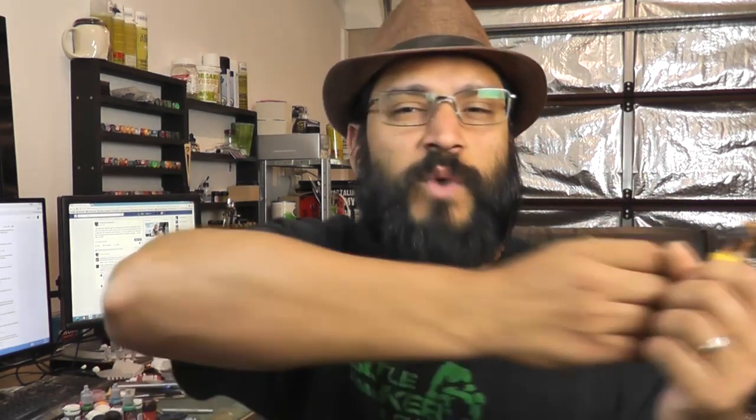One of these guys had a little bit of flash in between his neck and his weapon, which I had to clean up. But otherwise, they're the cleanest figures I've ever seen. And I'm confident that's simply because they're new molds. They haven't run off tens of thousands of copies, so the molds are still in very good condition.